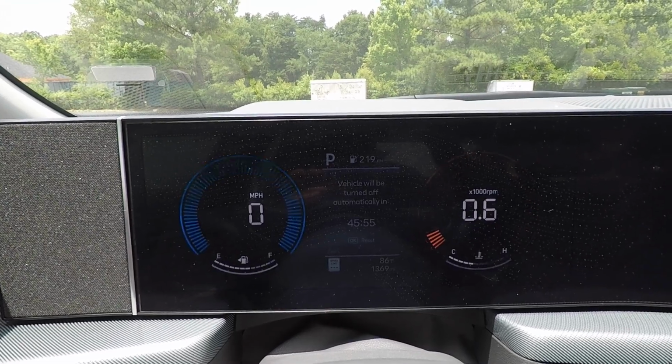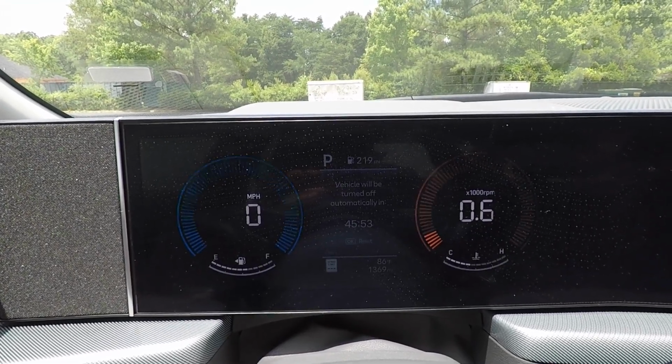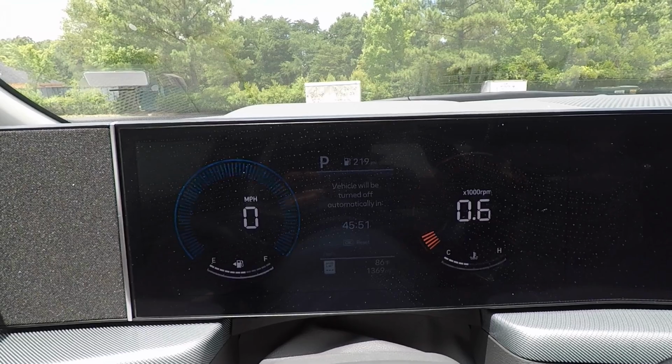So first is the gauge cluster. You can upgrade to a better one in the higher trims, so I don't want to hate on it too much.